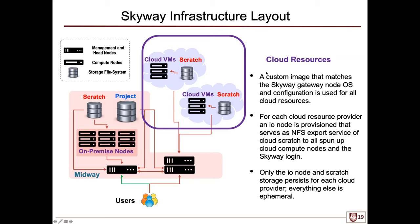And the scratch base is initially not very large. It's just enough for the workloads that we're running here to have enough space to run. So we're talking just a handful of terabytes, not much more than that.